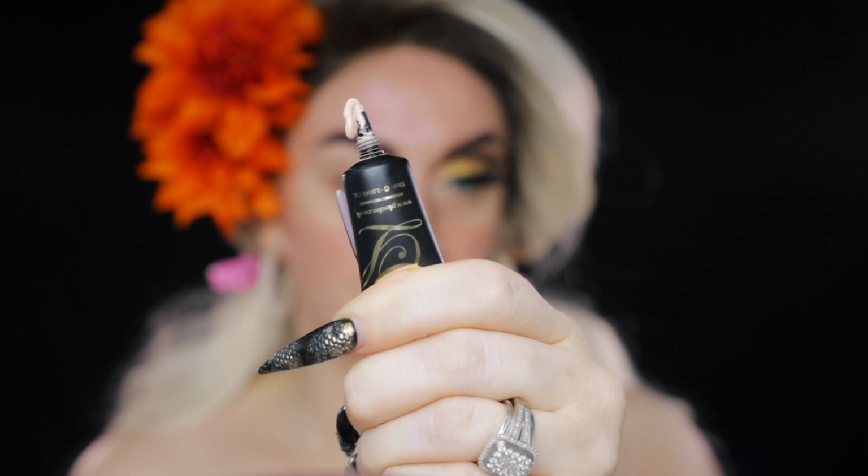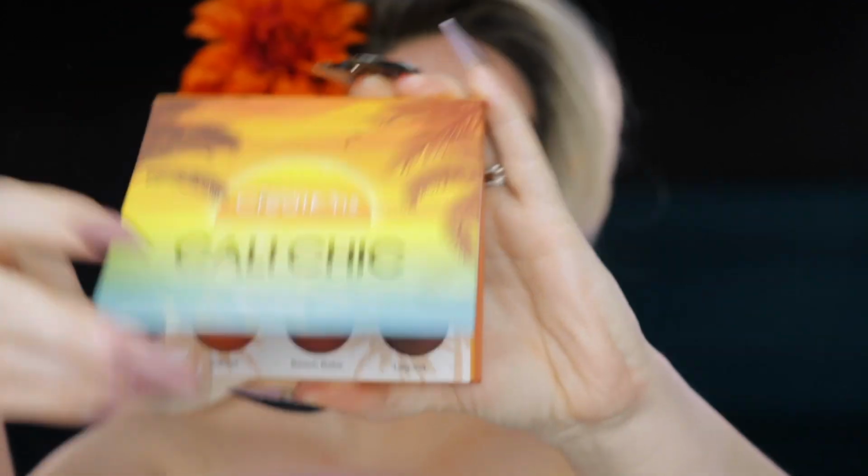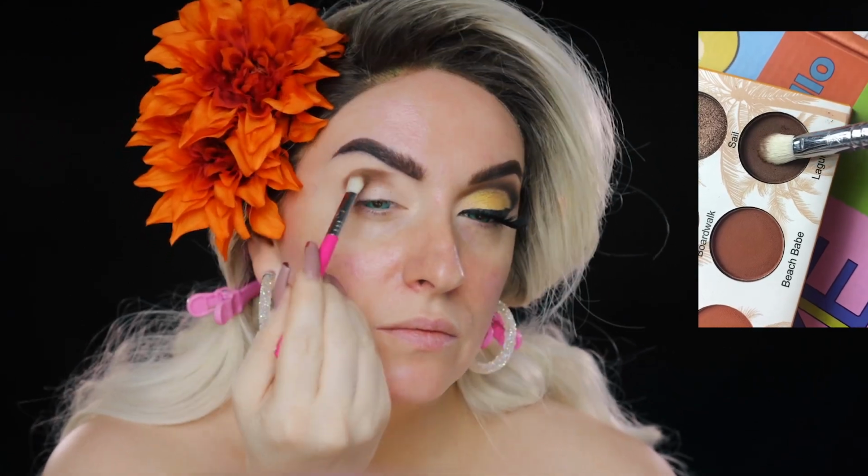To prime my eyes today, I'm using Plouies base in the shade 02. I'm going to start with the CaliChic from Beauty Creations in the color Laguna. All I'm doing is packing it on, and then whatever is left on the brush, I am diffusing it up.